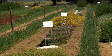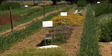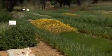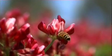After 3 years, the short list of perennial pasture legume species is down to 6, and the selection and breeding work concentrates on getting the best lines within those species. Here we have what we're calling our selection area.